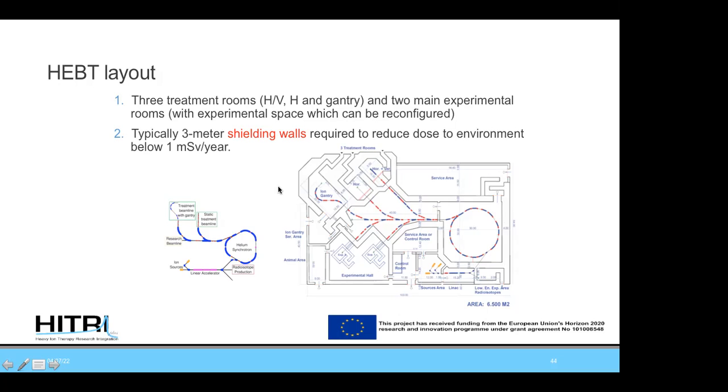What is maybe important here is that we have shielding walls. We are producing some radiation here, and therefore we need the shielding walls. The shielding walls have a thickness of around 3 meters, and that is enough to reduce the dose to the environment to 1 millisievert per year. This is a very strict requirement, because there is no person who will be sitting there the whole year and taking this 1 millisievert. And we should remember that a person working in the industry is allowed to take 20 millisieverts per year. So those restrictions are very, very strict.